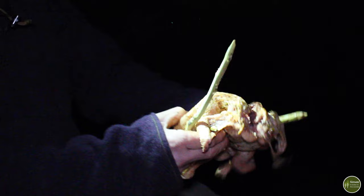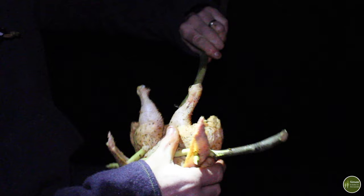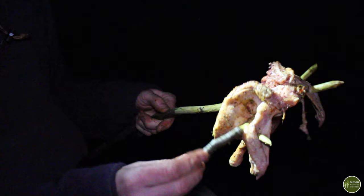Got another stick here, which I'm going to go through and under to hold it kind of in place and stop it just flopping down, if you see what I mean. Hopefully that'll work. It should do, shouldn't it? Right.